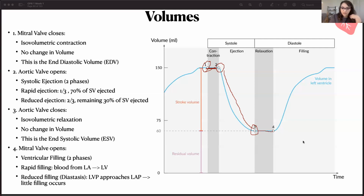For number four, that's when you have your mitral valve opening again. And because we already ejected, that means we have to fill before we can eject again. So now we're just filling your left ventricle. All of the blood that's in that left atrium is falling into it because we opened the valve that separates the two chambers.